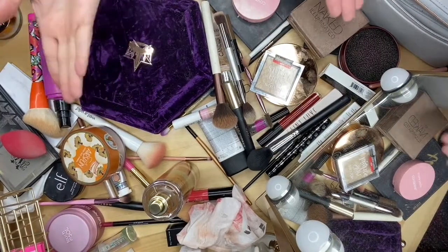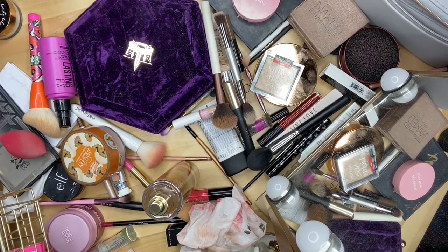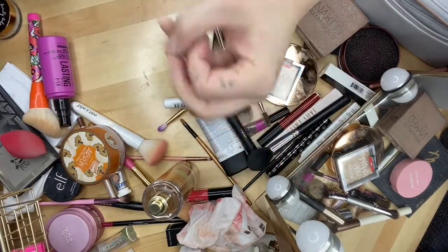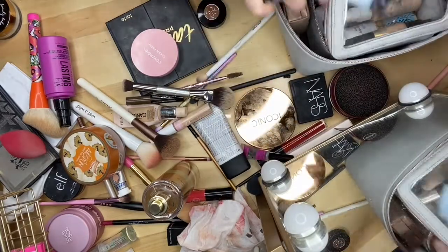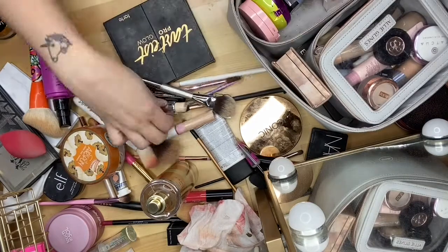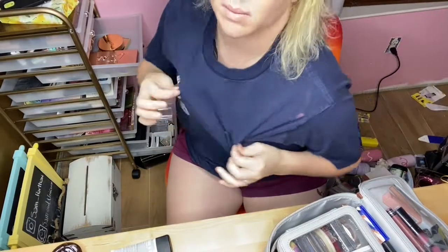All right, I figured we would start with this mess here. Can you see me? I'm just going to do a little speed up. Right now, I'm just trying to get everything put away, and then I will organize after. Okay, I changed the angle so you can kind of see me put stuff in there as well. Don't mind my dirty shirt, but anywho.